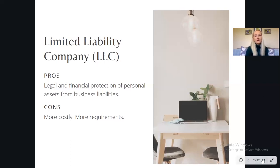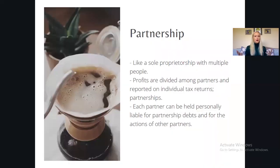Now, the cons are that it is more costly. So filing fees will vary state to state. It could be from $100 to several $100s. And of course, more requirements. So filing those forms, financial disclosures, making sure everything is separated out. There also, taxes are handled in a different way. And I would recommend that you consult a CPA to discuss your unique tax circumstances and whether an LLC or sole proprietorship would be appropriate for you.